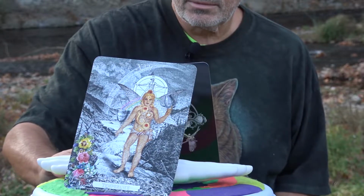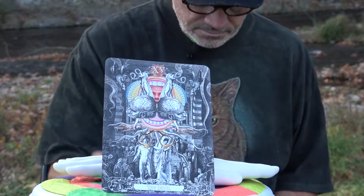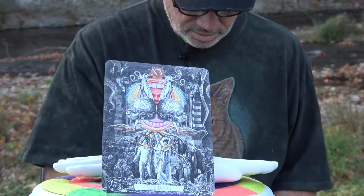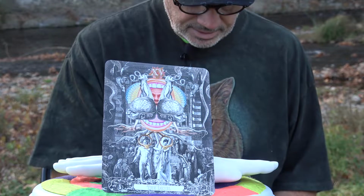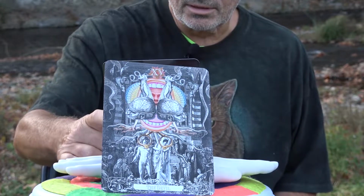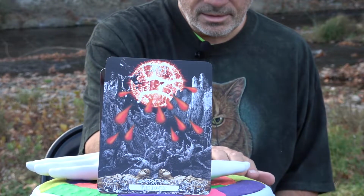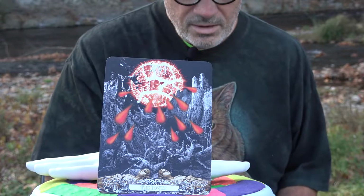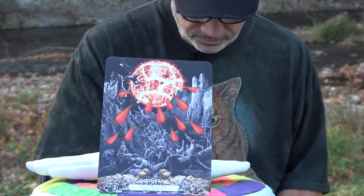Here comes the Devil. Oh, I do like the Tower card. That's nicely done. A bit catastrophic, but hey, it's the Tower card. Hopefully all of it's showing up from way back here. I'm not so sure. Hopefully.